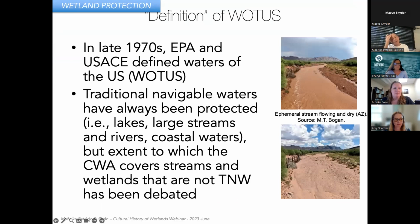But within that, the Clean Water Act does not protect every water. Only waters of the U.S., which are decided by a rule called the WOTUS rule, are protected. While traditional navigable waters, large lakes, streams, rivers, and coastal waters have always been protected, a lot of streams and wetlands, for example, have received varying degrees of protection over time.